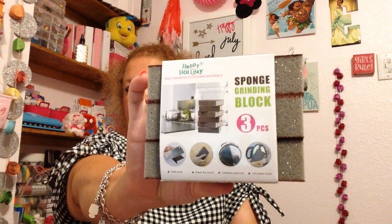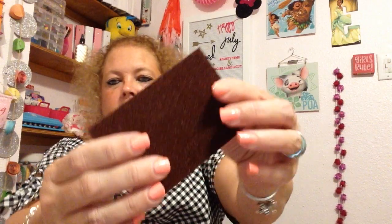So super cute. And then the next craft thing that I got were these sponge grinding blocks. If you're doing a lot of crafts, maybe you like to distress the things that you're using. So I was thinking, why can't we use these neat little blocks? They're really rough. I don't know what grit that is or if it even has a grit, but I wanted to try it out with y'all. So I put some stickers on this little notepad and I wanted to see what it would be like if we distressed them.